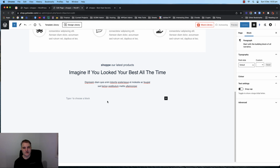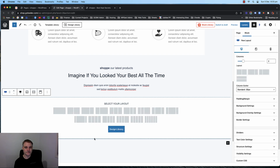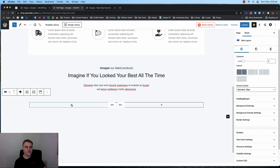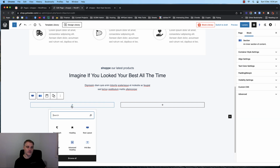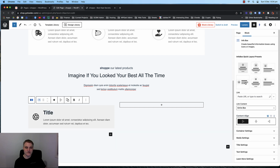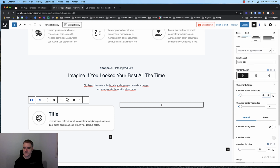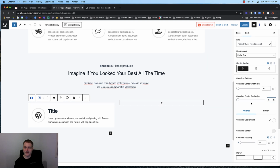the category section. So we'll now add a row layout, and we'll go half-half. Okay, so we'll go half-half here. Then I want to come in here and, do we want an info box? Let's go info box. We'll go to the side again. Container settings, we'll set the border width to 0, the radius to 0, and yeah, we'll keep it like that.